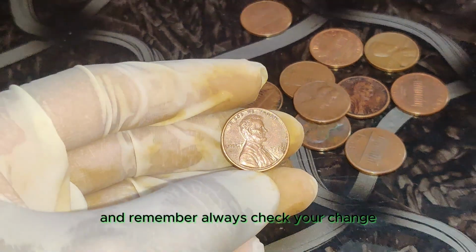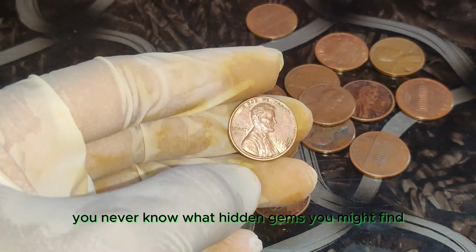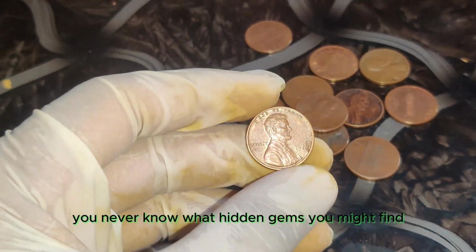And remember, always check your change. You never know what hidden gems you might find.